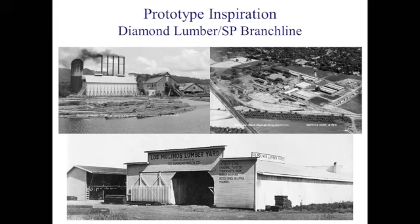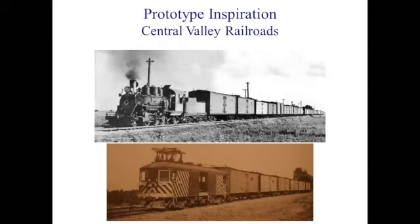I took photos because I do plan to have a couple of these on my layout. And my lumber company is going to be called the Standard Lumber Company, named after a company that was in Tuolumne County. It was a predecessor of the Pickering Lumber Company. And as I was developing all this in my head, I started to get a keen interest in how the railroads served the agricultural industry in the Central Valley.